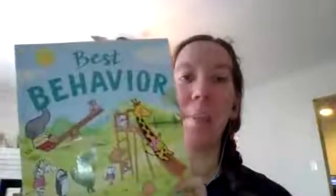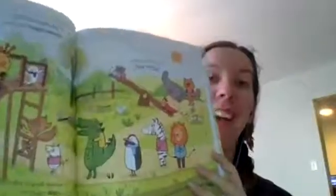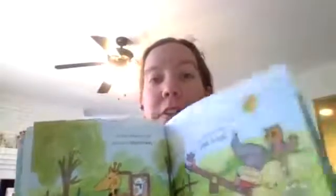Number 20, Best Behavior. Picture book all about manners, hygiene, all those lovely things that toddlers and preschoolers need to work on.